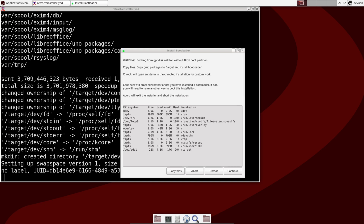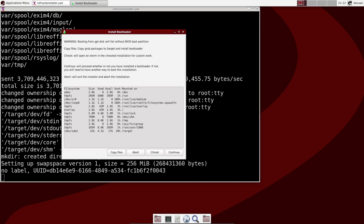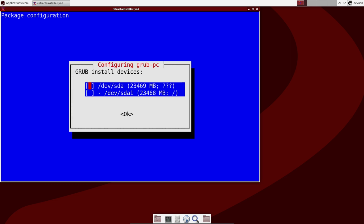All right, so we're not quite done with the installation yet. I just unpaused because there's this extra step that came up about installing the bootloader. And this is another one of those things, like if you're new to Linux, you might just click continue on this, but your system won't actually boot if you don't do the correct thing here. So what we need to do is copy the files to where they need to go. And then it gives you another terminal configuration for configuring grub PC. And so we're just going to do that on dev SDA.